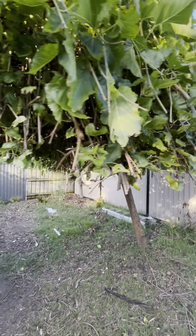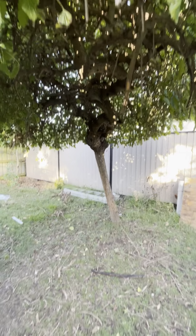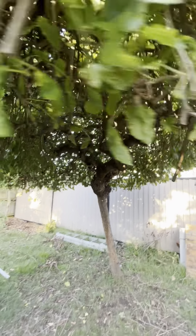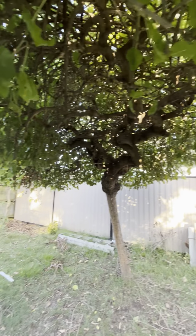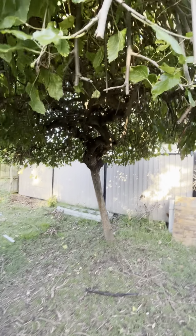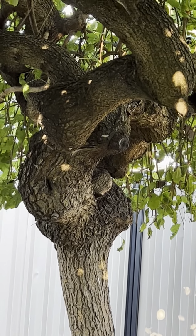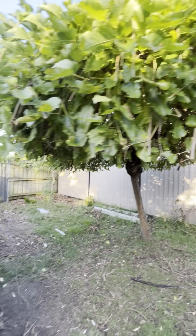This is one I bought, I think, for about $5. Bunnings clearance 10 years ago. They had many. I only bought one, but yeah, it keeps it really nicely cut and pretty. Really top heavy, as you can see.